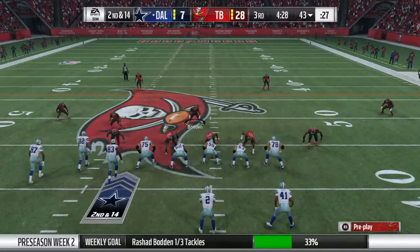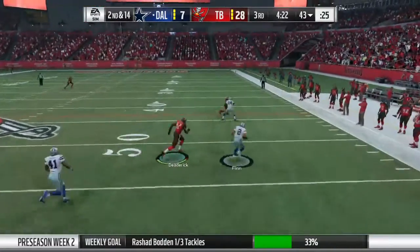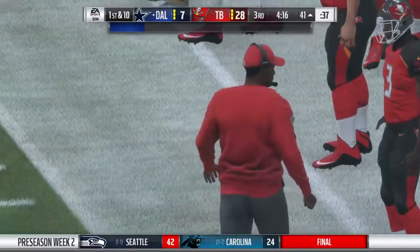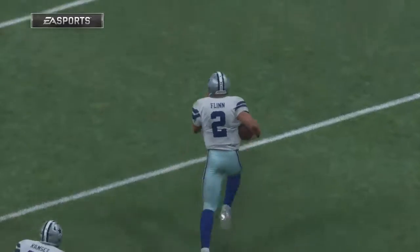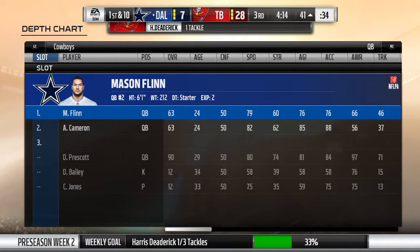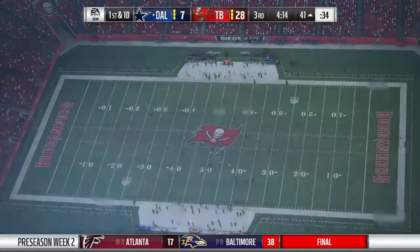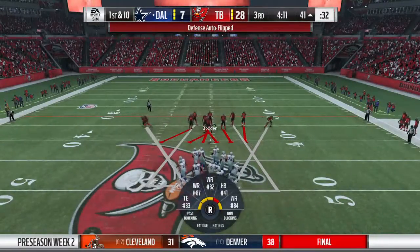Hurry up, here we go. 3-19. Out of the gun, they'll look to throw. And some room to work. And taking it across midfield and just shy of the 40. It's a pickup of 16 there, and it'll lead to a new set of downs. So here we go, 1st and 10 now.